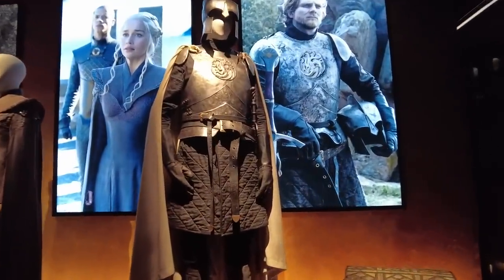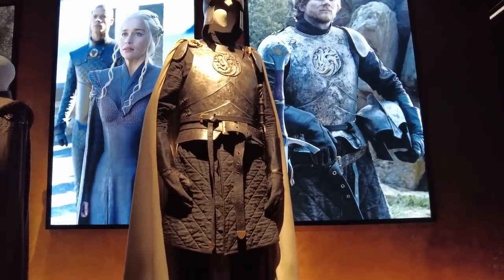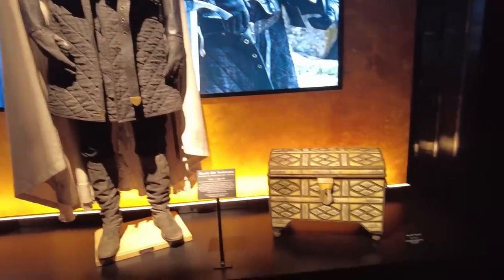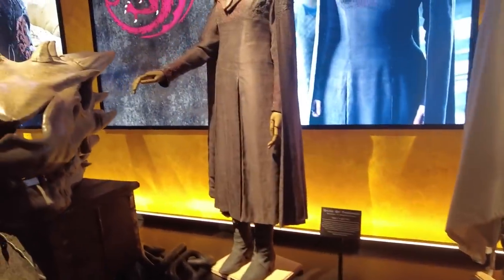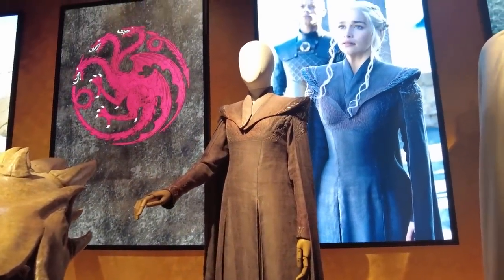Let's see who we have here. This was Eddie Ary as Sir Gerold Hightower. Not thrilled by that, but I am thrilled by this chest here that was Daenerys's. And speaking of Daenerys, here is a costume worn by the amazing Emilia Clarke. Daenerys, one of my favorite characters.